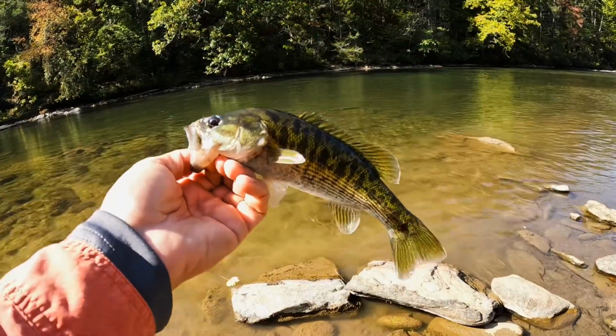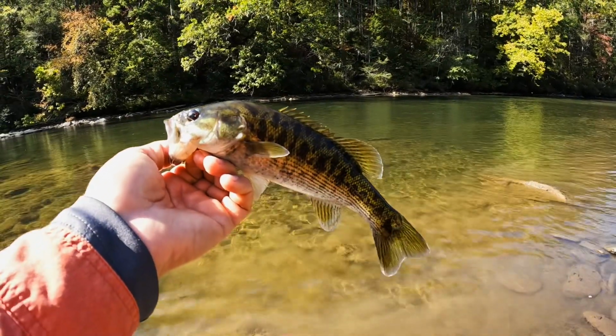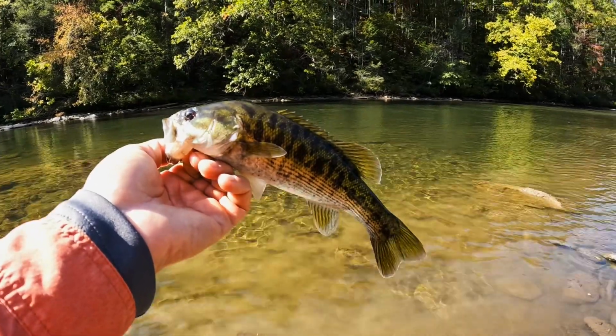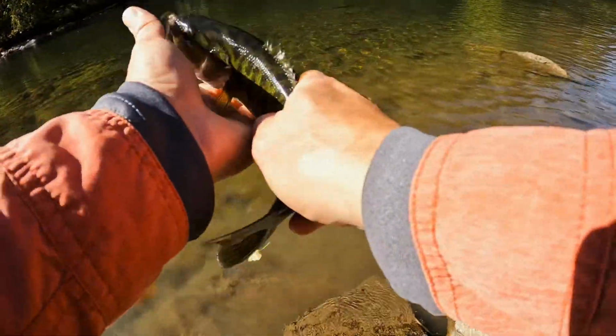Well, finally got one. I just had one other really tiny one on, but didn't land him. But got this little guy to cooperate, and hopefully we can find some more. But I'm happy to have found something in this big nice pool. Yeah, let this guy go and see if we can catch another one.